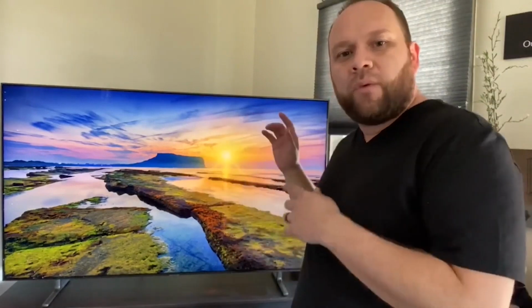But the reason that I went with the QLED was because when it comes to OLED and QLED, if you are in a room that has a lot of natural light, like this room, for example, I've got a lot of windows over here, there's a couple windows over here, there's a glare that'll be on the TV. The Samsung QLED is better when it comes to glares on a TV than OLED. So that was one of the big reasons that I went with this TV.